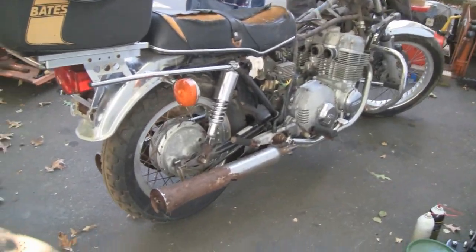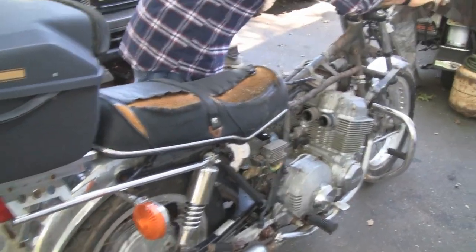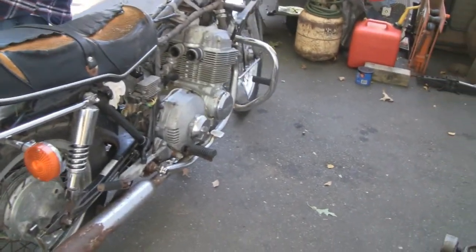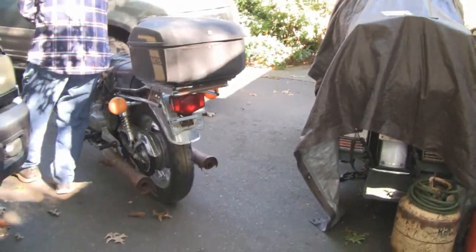A lot of guys wanted to see Daddydirtbike and see his update on this. He's been working on it right here in front of the garage, but he's going to pull it over there in the driveway so we get a better look at it. Got a lot done. All right, maybe we'll see you over there in the driveway.